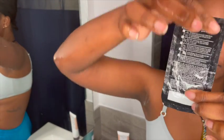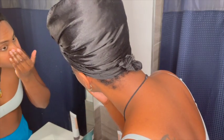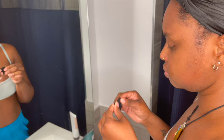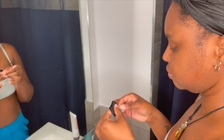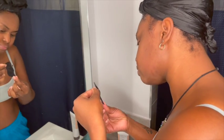Onto my next thing that I love to use, which is the blackhead strips. I have so much blackhead buildup that I tend to use this on my face twice out of the week. I get so oily around my nose, it's just ridiculous.